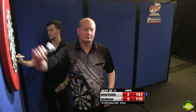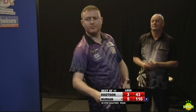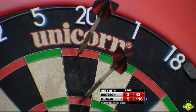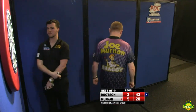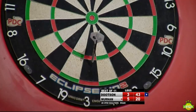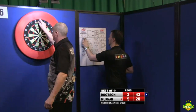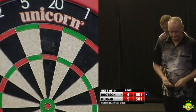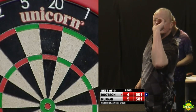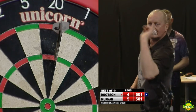Well, that is a fabulous visit from Dootson to apply the pressure on this 116. He's going to get a dart at double top for the match. And he's missed, and Dootson is delighted. Will he be even more pleased? After this visit he is. 5-4, sorry. 43 was a checkout. And Dootson looking to hold to take this match to a decider.